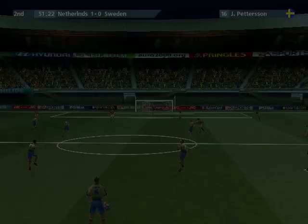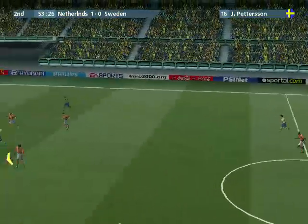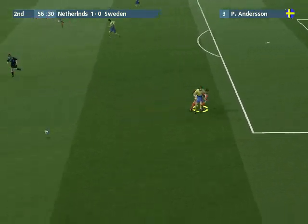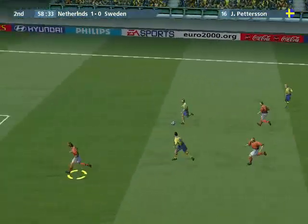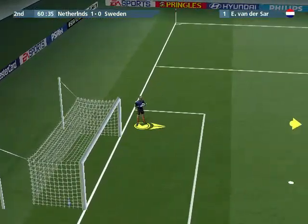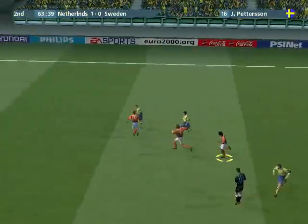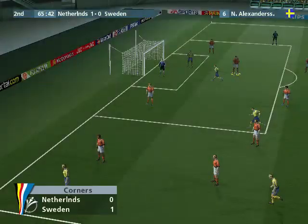Offside given. Anderson. And chested down. Pettersson, and that's a good catch by the keeper. No doubt, that's a great save, John. Schwartz. Great stop. Good reaction from the keeper to chip the ball away.